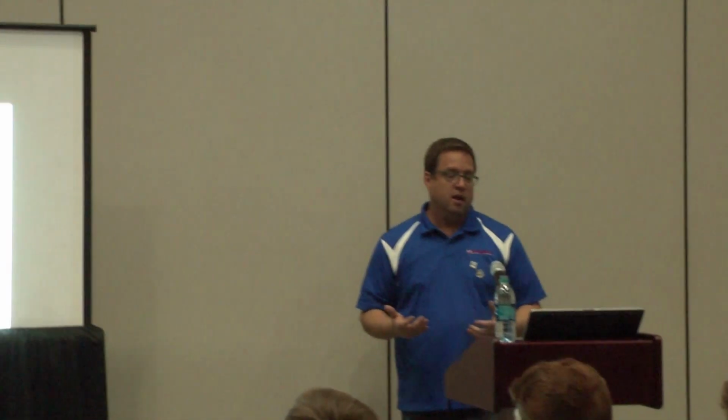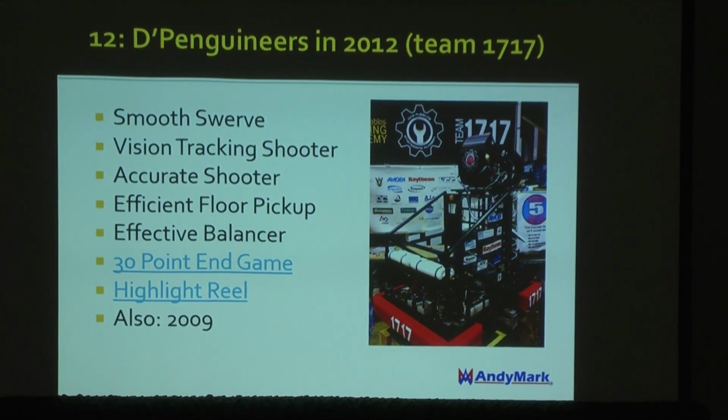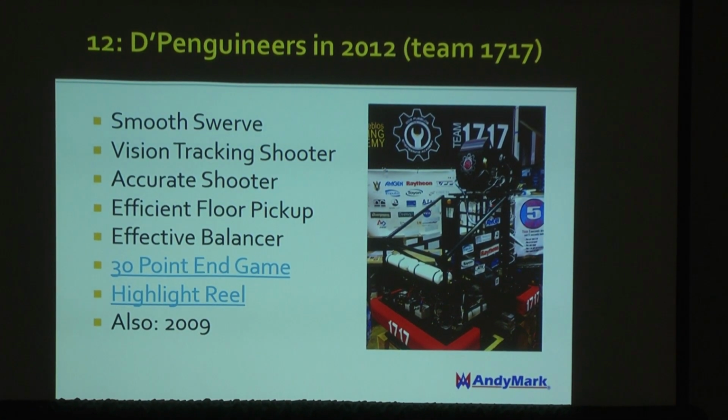The Penguineers were an awesome team for many years, and they had one of the best robots in 2012. They had a really good swerve drive system. They had a vision tracking shooter system. It was very accurate. They had really efficient floor pickup of the little foam balls for shooting, and they had an effective balancer at the end of the game.